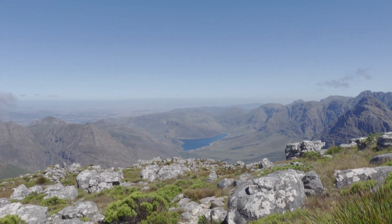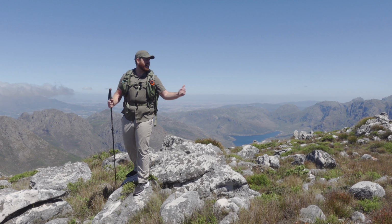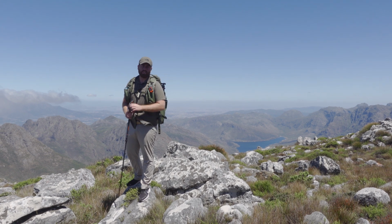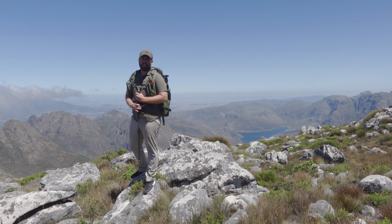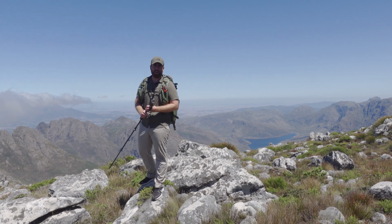Coming over the final ridge down towards the valley, we were treated with one last spectacular view. So the hike had one last final surprise for us in store. This awesome viewpoint here. Now we're just going to head down. This is the final steep section, and then it's an easy sort of 2, maybe 1.5 hours back to the car.